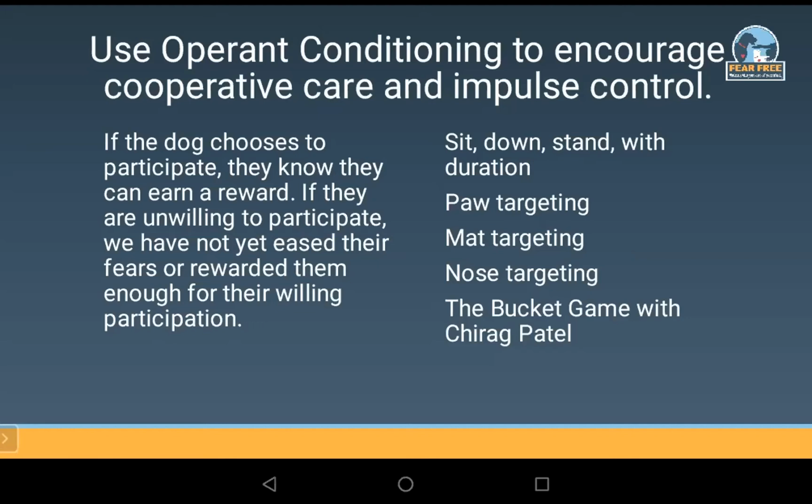Some of the things that are helpful for a dog to learn are things like sit, down, and stand, with duration. Getting a dog to stand on the table is helpful. Getting a dog to do targeting. Paw targeting is a great way to have the dog give you their paw for nail trims. Nose targeting is a great way to move a dog from place to place without having to grab them, so you can get up on a table or wherever you need to do some work.